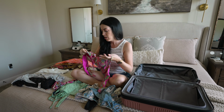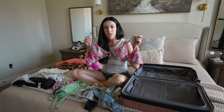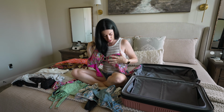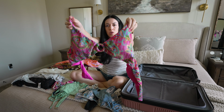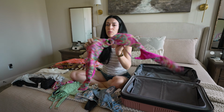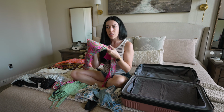This one is from this season. It's from Everything But Water. It's super cute. The fabric is this really shimmery, cute material, and it's really bright, which sometimes I'm not into bright swimsuits, but I like this one.